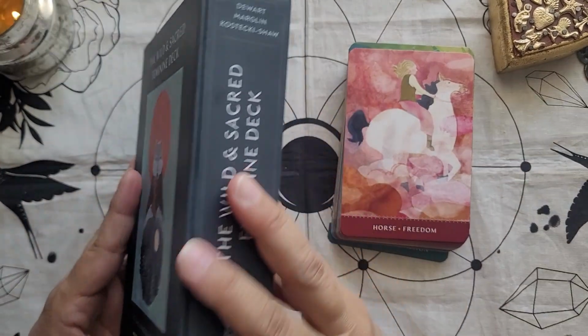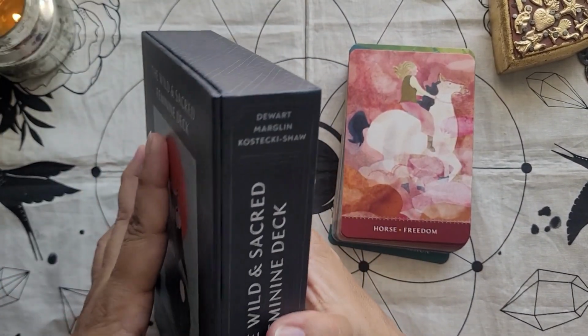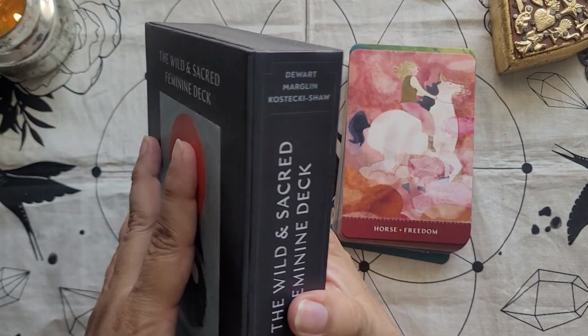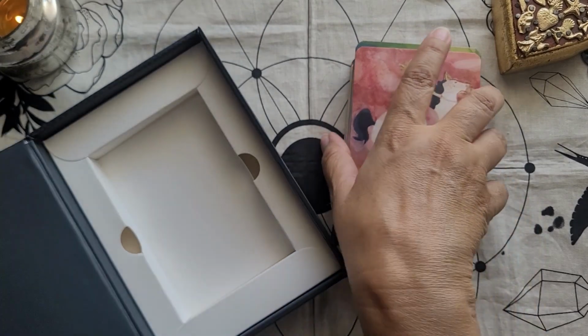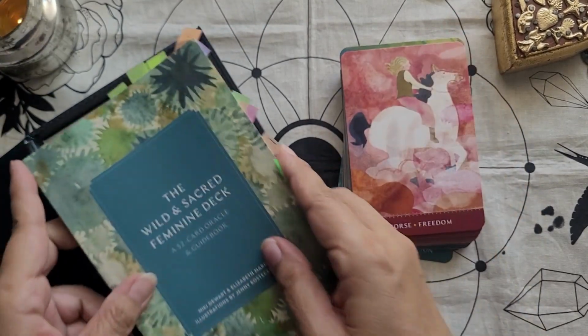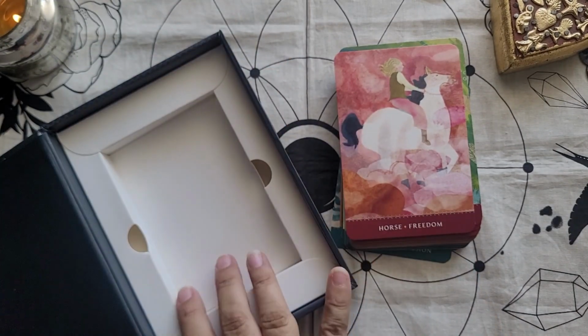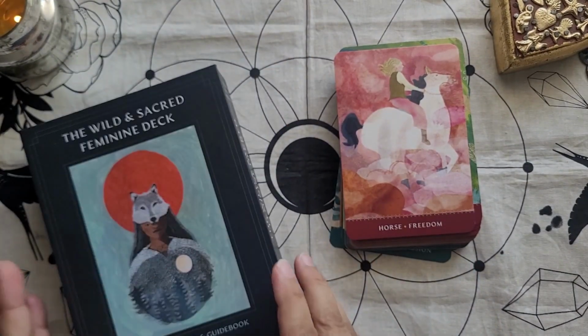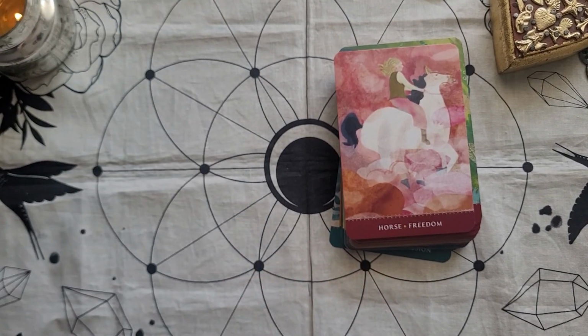So anyhow, it comes in this really nice box. It's a very sturdy box, and it opens with this magnetic closing here. And as you can see, it has this little thing in here, and then the guidebook fits right inside. But I am not going to keep it in here because this is a deck that I'm going to be using a lot. I already know.